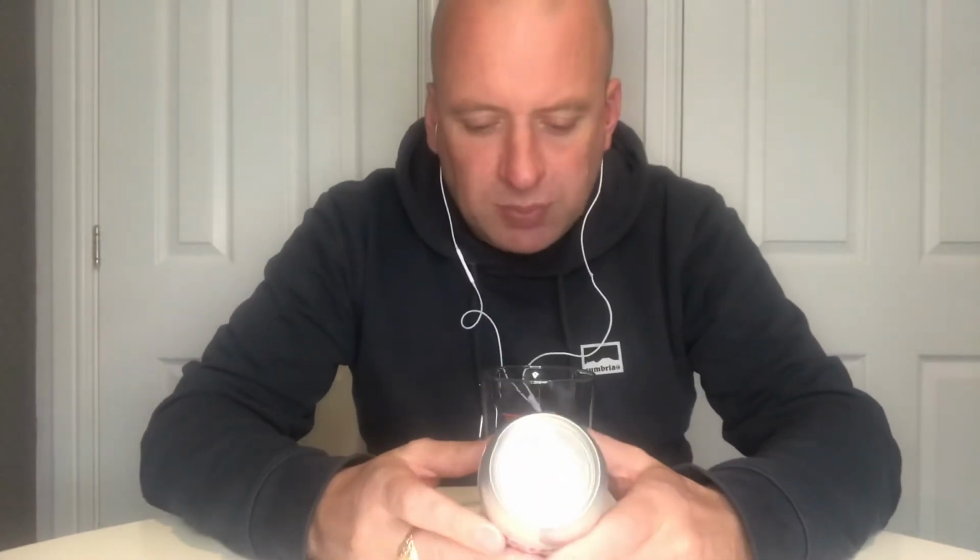This is called Rancho Rosa. It's a raspberry and lemon rosé lager coming in at 4.2% in a 330ml can. Apologies for the can. It's taken a pounding on the way home. You can just about make the dints out there. Looks like it's done 12 rounds with the Gypsy King Tyson Fury. So hopefully it doesn't explode on me when I open it.